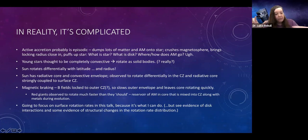And in the sun, like I said, the convective zone rotates differentially, but the radiative zone is supposed to rotate differentially, but doesn't. And the radiative core does seem to be strongly coupled to the surface convective zone in the sun. But that's really complicated, because when you have that magnetic braking, when you have winds from the star throwing protons and electrons out to very large radii along the field lines, slowing down at least the outer zone of the star, the magnetic field is thought to be locked to the convective zone. So that means that you can slow down the outer envelope and leave the core rotating quickly.